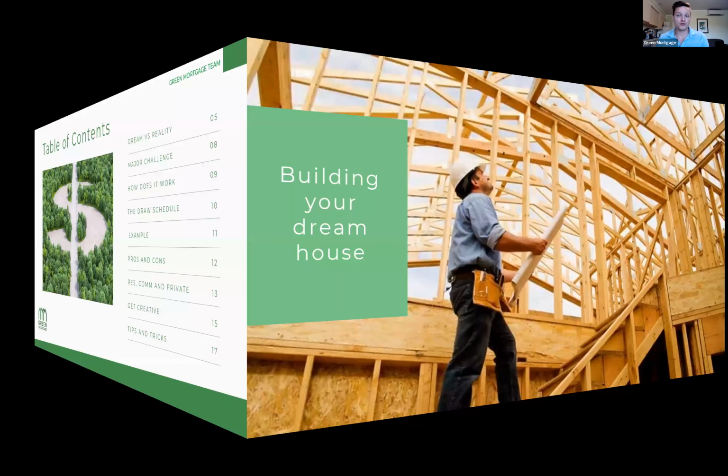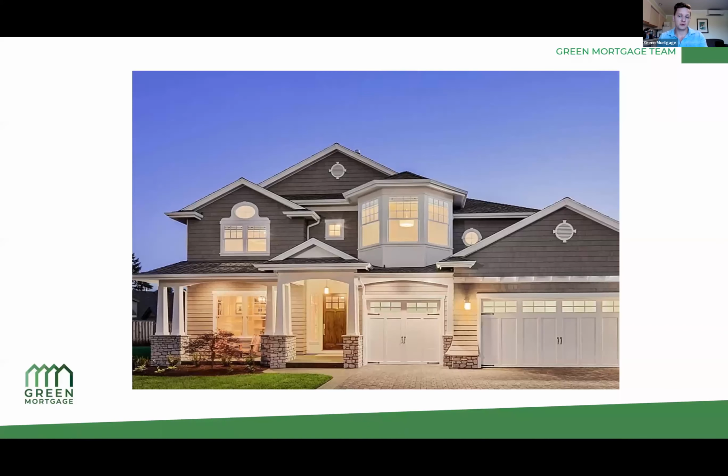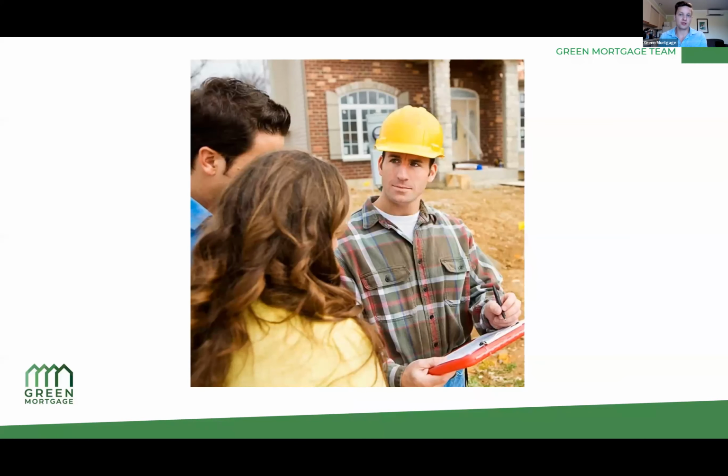So, building your dream house, we get this question a lot. A lot of people want to do it. Everybody would love to, of course, custom build their own home. The picture of, oh my gosh, I can build something like this and I can design it exactly the way I want. The reality is there's a lot of decisions. Anybody who has built their own home knows this. You end up getting into a lot of decision making. What kind of countertops do we want? What color this? What color that? It can eat up a lot of your time, and it also eats up a lot of your resources, like money, as well. So it's something that's really important.